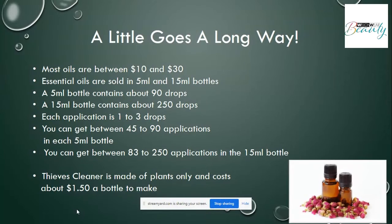Now remember, a little goes a long way. Look at that. Each application is about 1 to 3 drops. You saw me do a couple different applications. You can get between 45 to 90 applications in a 5 milliliter bottle, and you can get between 83 to 250 applications in the 15 milliliter bottle. Again, it depends on your body. It depends on how you're using it. It depends on how strong you want or need that.